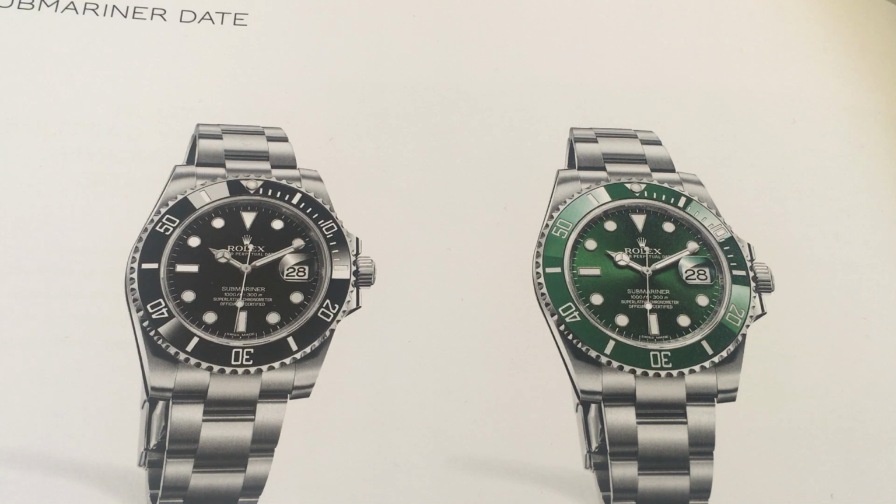Now, moving on, depth rating. The Submariner, 300 meters. The Tudor Pelagos, 500 meters. We can all agree the Tudor wins in this category. Let's talk about strap. Now, as you know, with the Submariner, it has the bracelet only, whereas the Tudor has the bracelet and the strap, and so the Tudor wins in this category.